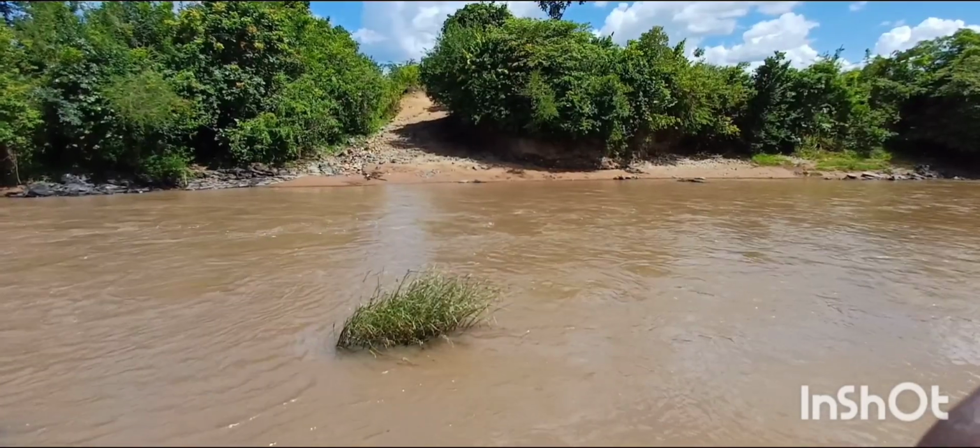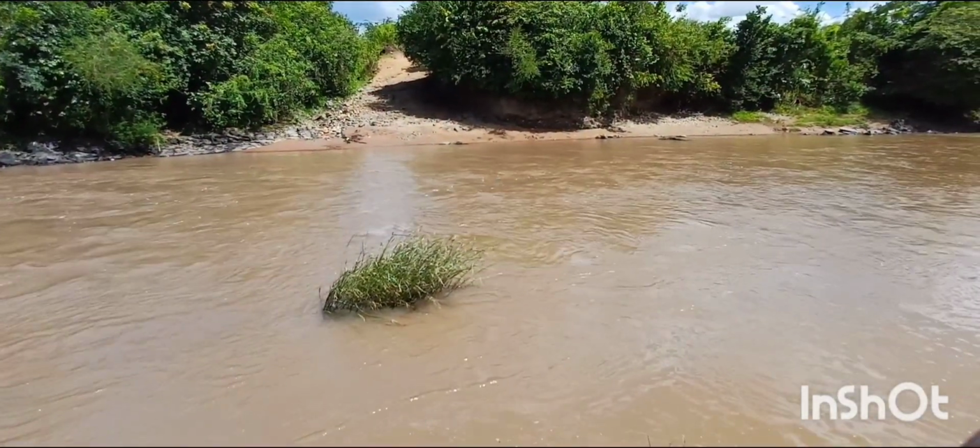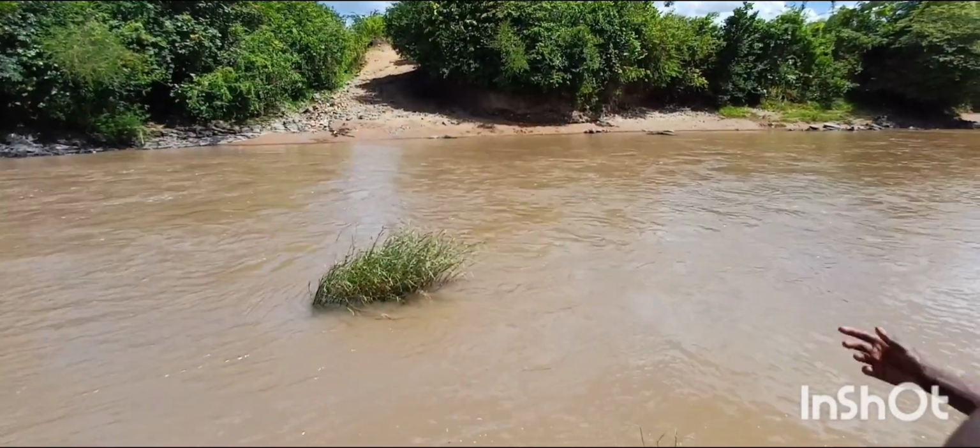Yeah, people bathe here. What about water? Do they come here for drinking water? No. People don't draw water here because it's not safe. It's not safe. Yeah, this is the same water that cows drink.